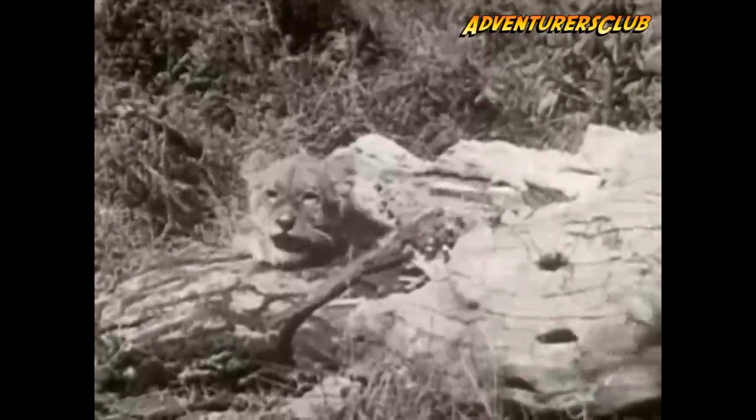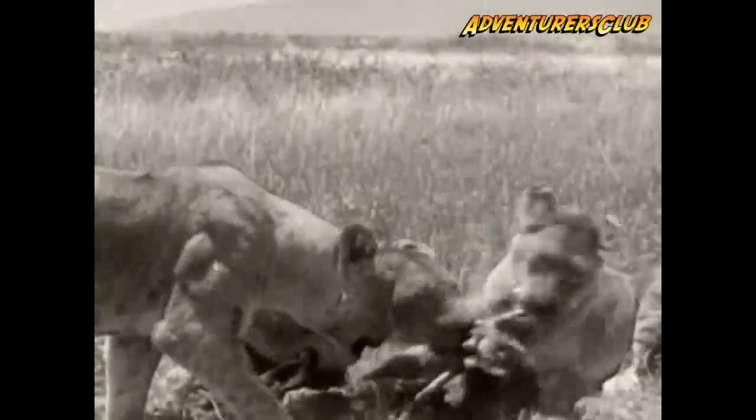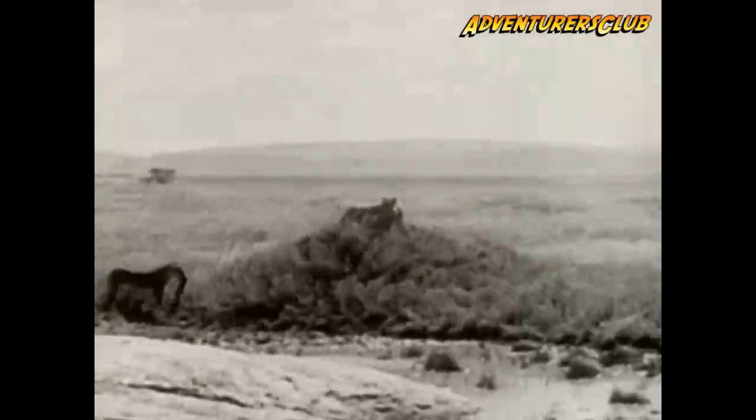At three months of age, the cubs cry for meat, and mother must provide. For these have not yet reached the age when they can make a kill of their own.